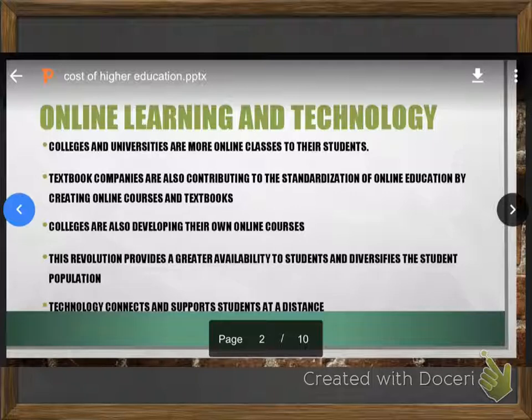When you look at online learning, there's a lot of benefits. A lot of different universities and colleges are adding more online courses to be available for students. They're looking at involving textbook companies to create and sell their products. A lot of books come with online programs packaged into the purchase program.